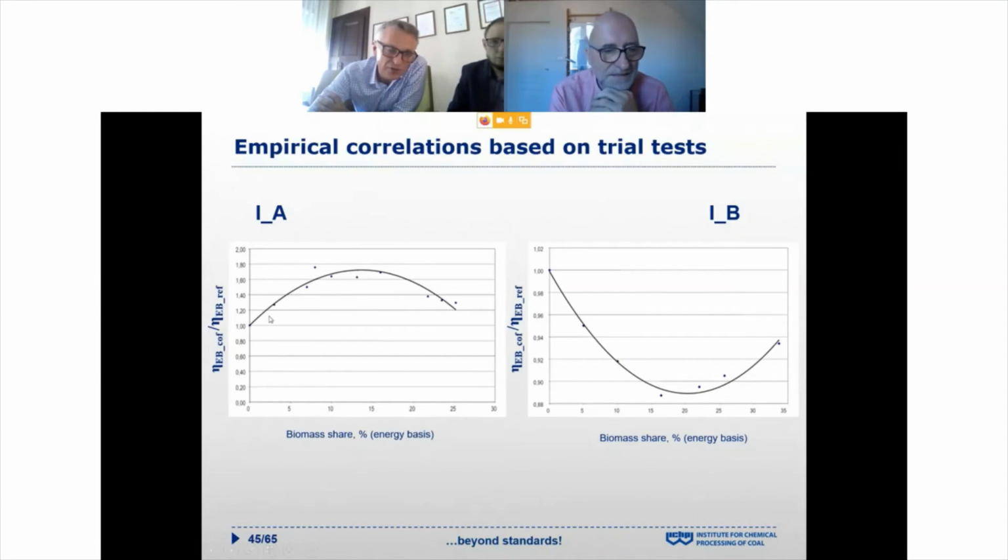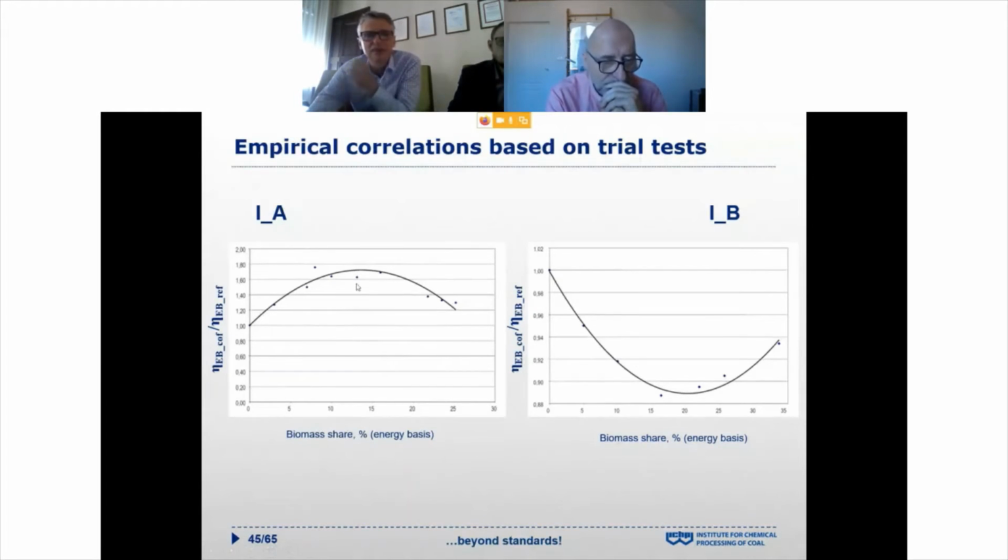I would say more interesting is why it goes like this, why it goes like a parabola. We found the following explanation here. When you are adding the biomass up to 15% on the energy share, then your efficiency goes down. But when you reach, let's say, the critical point here, the efficiency starts to behave in the other way.